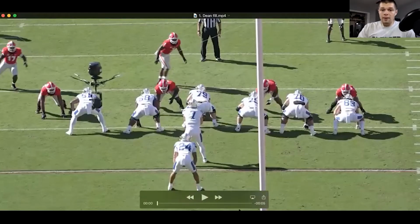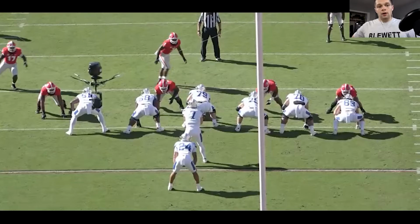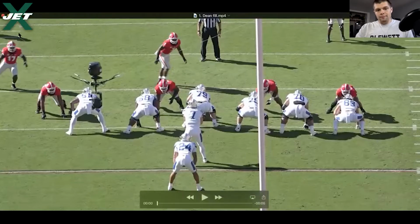If the Jets take him at 10, would I be upset? I couldn't be. There's no way. So number 17 right here, Phil. Let's see what he fills.